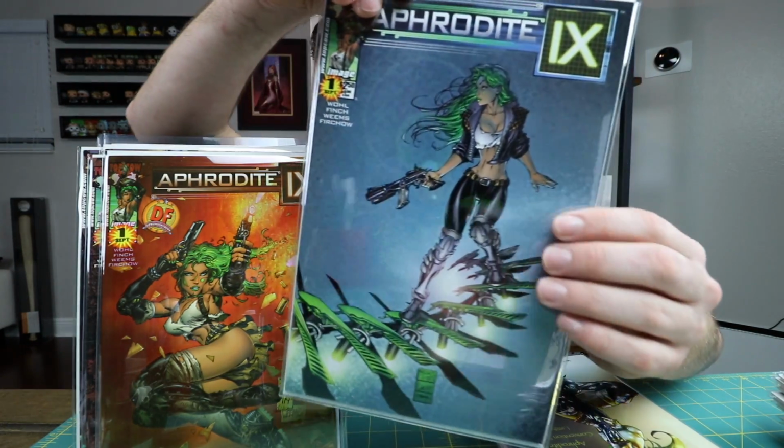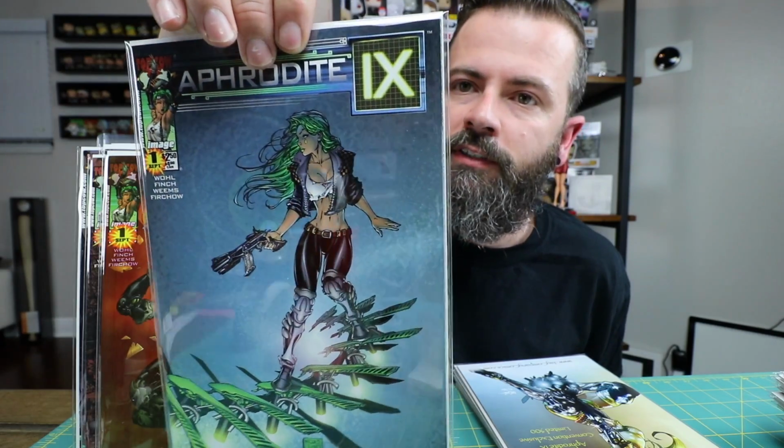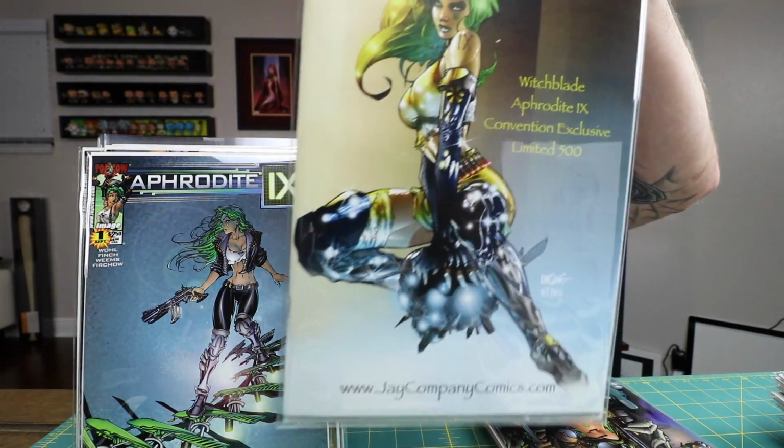I got the Aphrodite number 1 Michael Turner cover. So if you're looking for some hard to find Michael Turner books, this is one of them. Witchblade Aphrodite IX convention exclusive, limited to 500 copies. It's also a J Company Comics book.